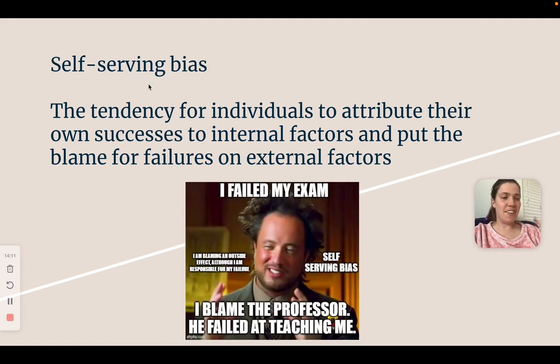Self-serving bias. So this is the other side of the coin that we just said. It's just saying, oh, I failed my exam because the professor didn't teach me well, or something like that.